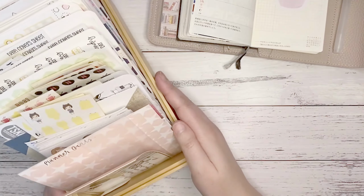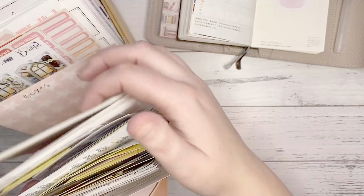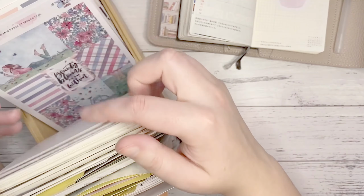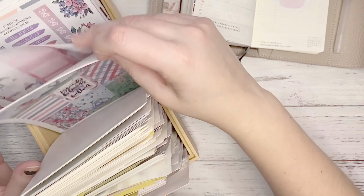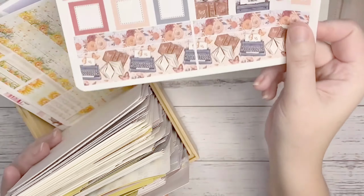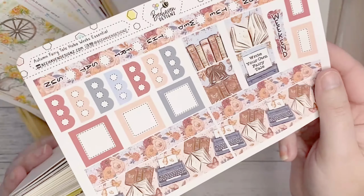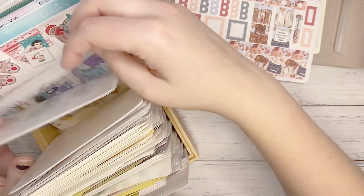Here's my sticker stash. And let's go to kits, which are back here. That's boxes, boxes, boxes. Kits. Okay, so I'm looking for Hobonichi Weeks kits. So these are all EC kits. So I've got this one. Oops, I only have one page. Which is Autumn Fairy Tale from Bee Haven Designs, or Planners Avenue, because that's what they're called now.